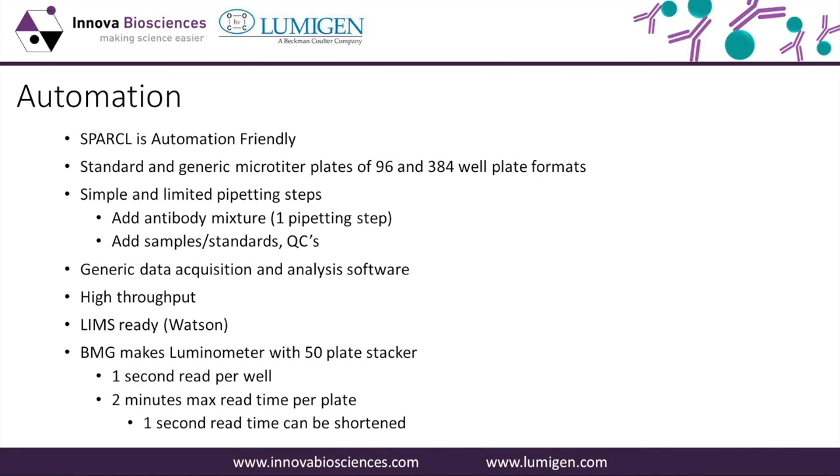BMG makes luminometers with 50 plate stackers. This allows stacking plates on the luminometer and walking away. At 1 second read per well, you can read an entire plate in 2 minutes and certainly easily run 50 plates in a couple of hours.